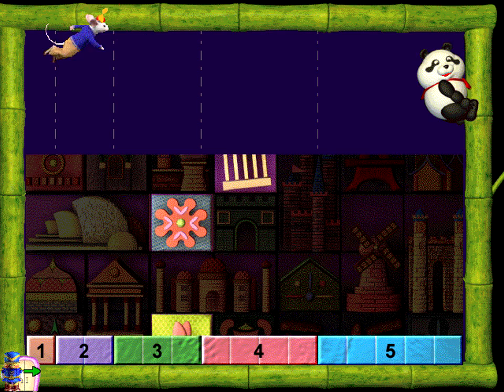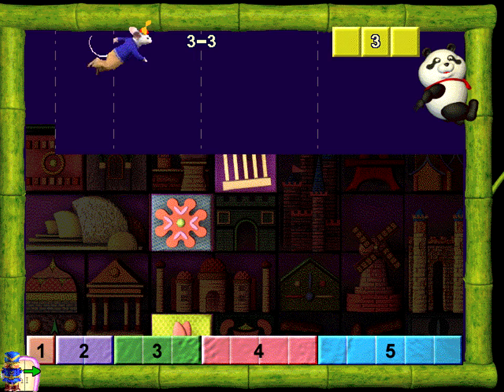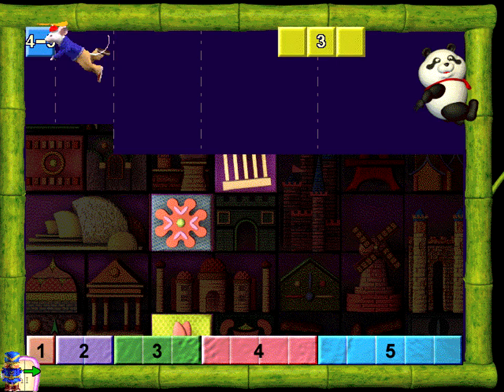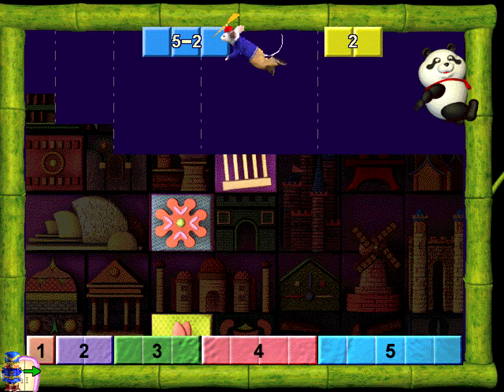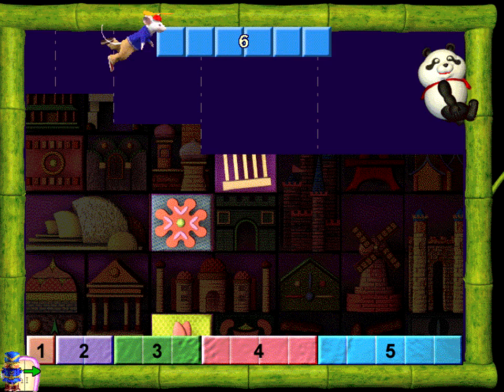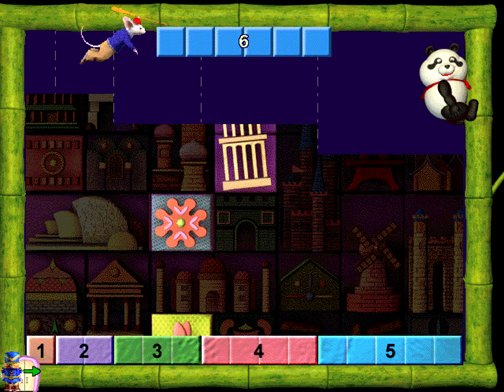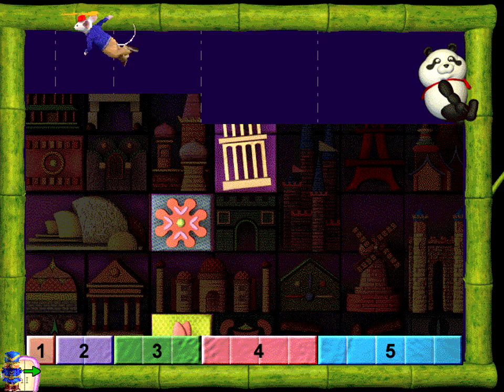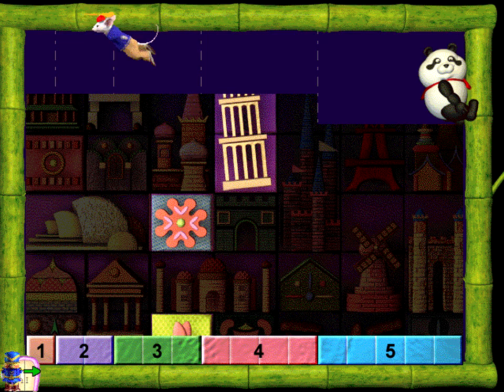7 minus 2 is 5. 3 minus 2 is 1. 3 minus 3 is 0. 4 minus 2 is 2. 4 minus 3 is 1. 5 minus 2 is 3. 5 minus 3 is 2. 6 minus 2 is 4. 6 minus 3 is 3. 7 minus 2 is 5. 7 minus 3 is 4. 8 minus 3 is 5.